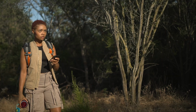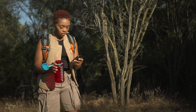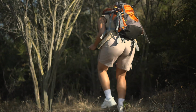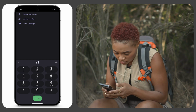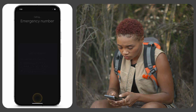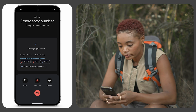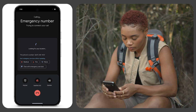If you are in an emergency and dial 911 but don't have cellular or Wi-Fi service, you can use Satellite SOS to contact emergency service providers for help. First, dial 911. If your phone can't connect, you'll see the Satellite SOS icon pop up after a few seconds. Tap the Satellite SOS icon.